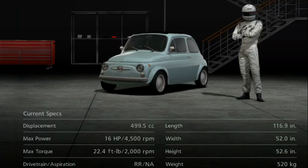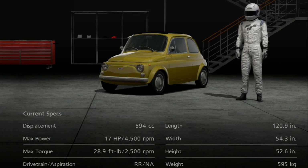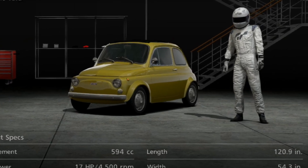The Fiat 500 F65 and 68, the Fiat 500L 69, the Fiat 500R 72. Not a single one of them is K, despite fitting the regulation size and engine requirements. Okay, so what makes a K car?